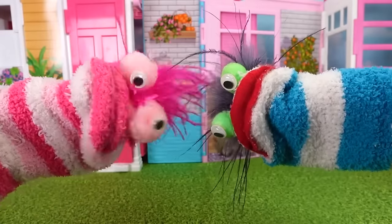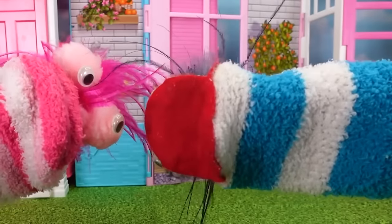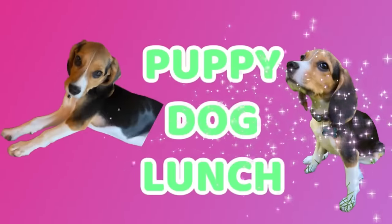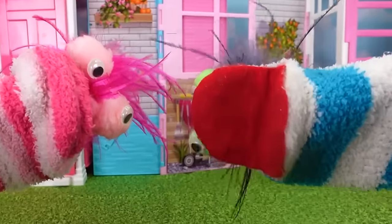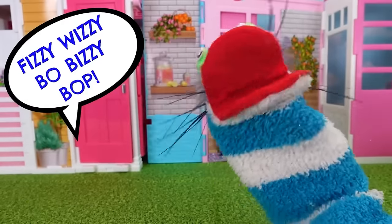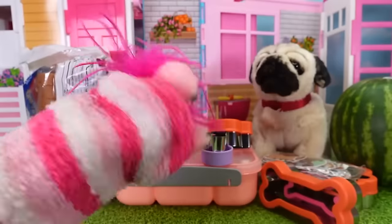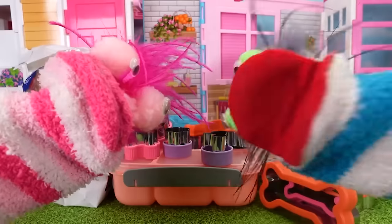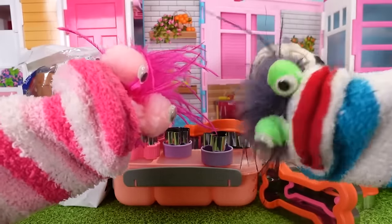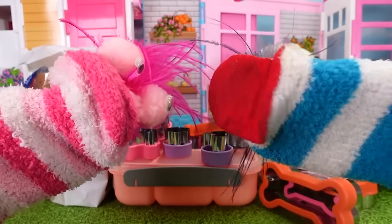Hey, Fizzy! That got me thinking about my lunch today! Yeah, we need to make your lunch for preschool! What would you like? I want a puppy dog themed lunch! Let's do it! Fizzy, Wizzy, Bubbizzy, Bop! Whoa! Looks like we have everything we need! Fizzy, who is this dog? That's Pugsley, the pug! All right, Miss Hands, let's make this little puppy-themed lunch!